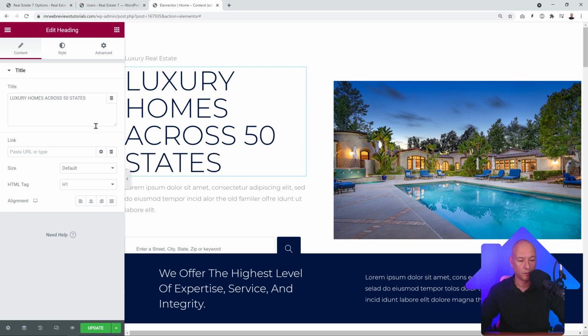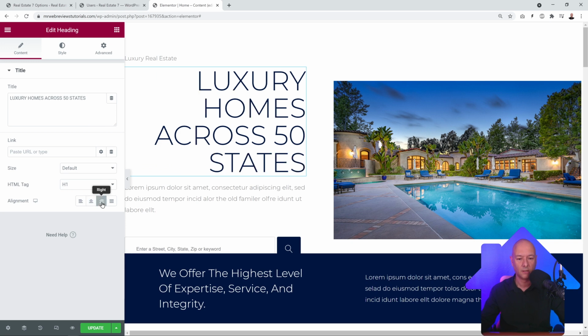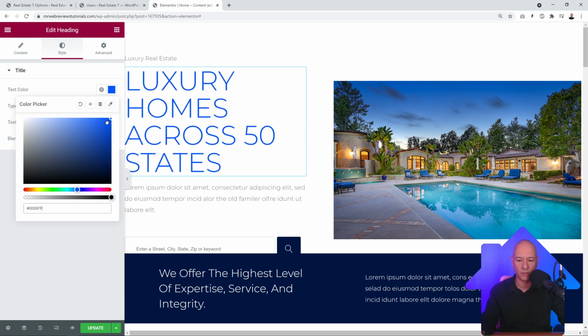Now, not only can you customize the whole page layout, but you can also customize each and every element on your page. So for instance, this one here, you can align it to the left like it is at the moment. You can center the text or align it to the right, or even have it justified. So let's keep it to the left at the moment. And you can also stylize some of it. So you can stylize the text color, for instance. If you wanted to change the color, simply select your color right here.